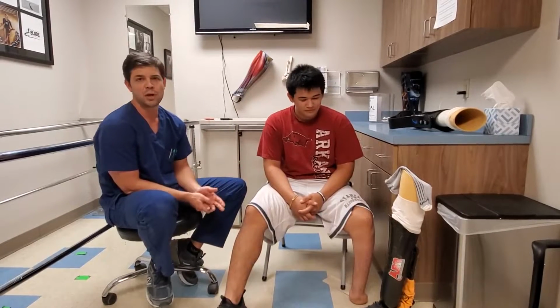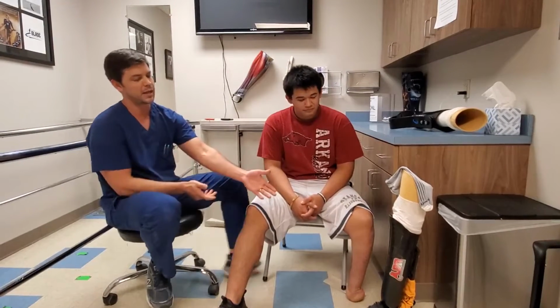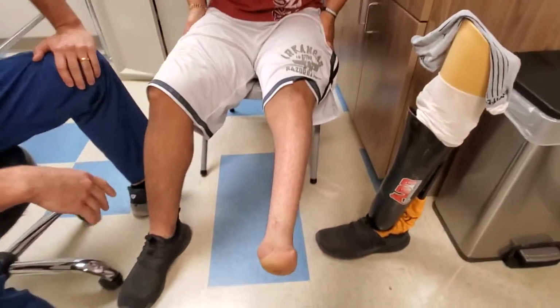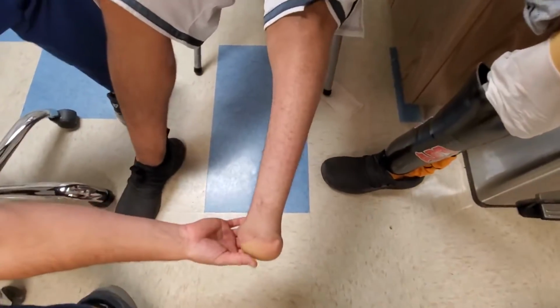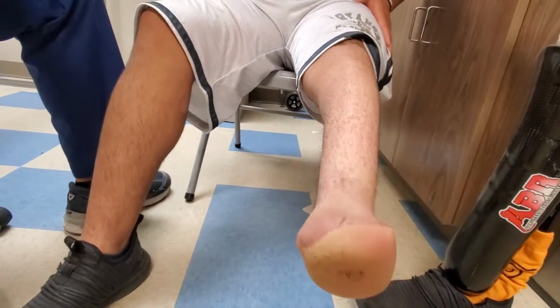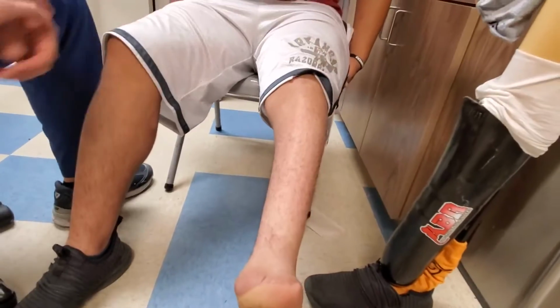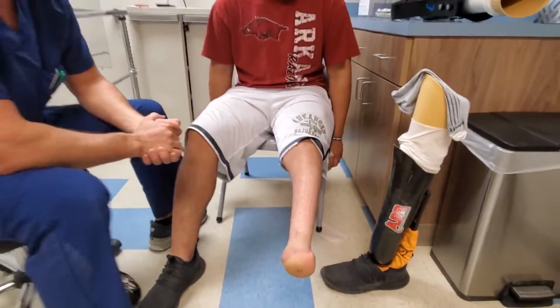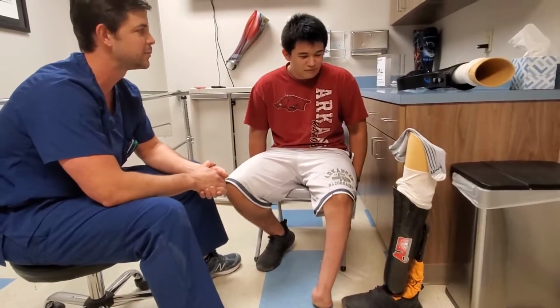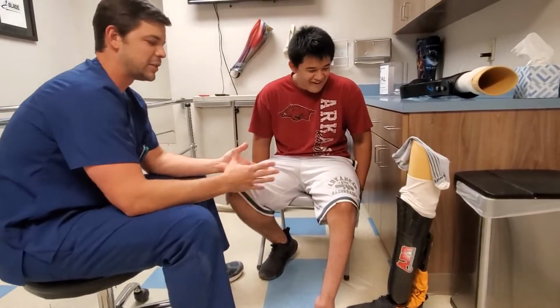The main issue why he's here is because he has this nice long residual Syme's amputation, and you might notice that he has some callousing on the bottom because I feel he's been walking on the end of his leg for the past 3 months when his legs stopped fitting him. The reason why it stopped fitting is just because he's still growing. He's about 14, 15. How old are you? 15. 15. So he's still growing.